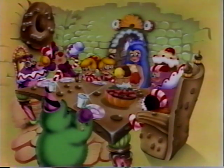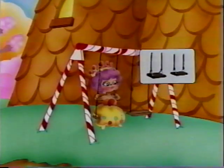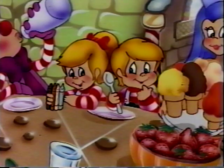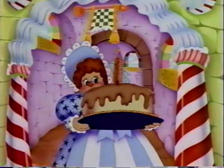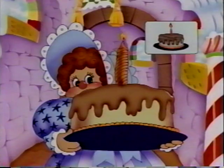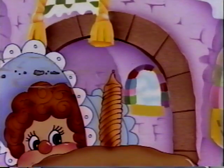Everyone played their favorite games. Princess Lolly especially liked playing on the swings. But one thing was missing. We don't have a cake. Just then, Grandma Nut entered the room with her gift, the biggest birthday cake they'd ever seen. This is the best birthday anybody ever had. Hooray!